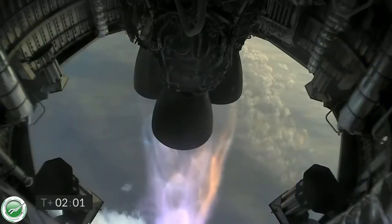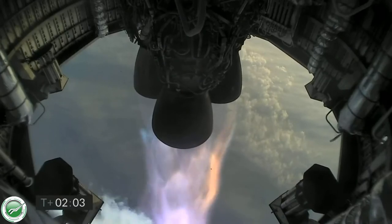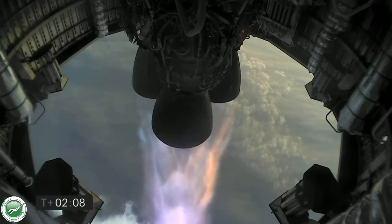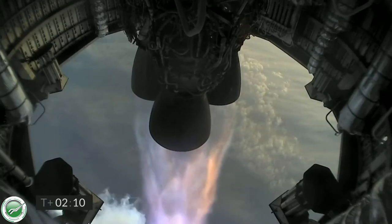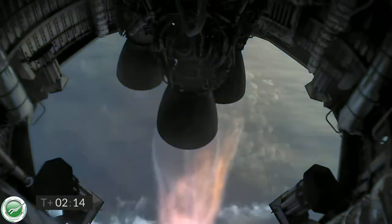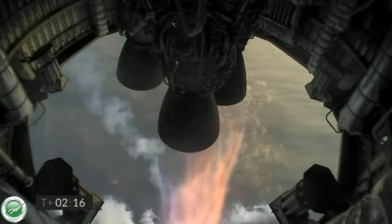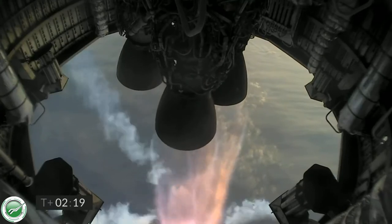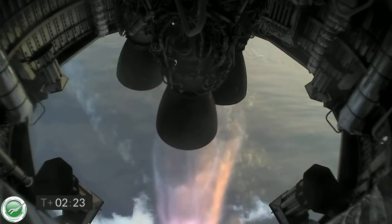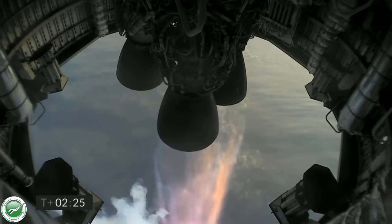Kilometers altitude. T plus 2 minutes, we're getting ready to shut down the first of the three Raptor engines. Plus 2 minutes, 21 seconds. You can see we have shut down the first of the three engines on time as planned.